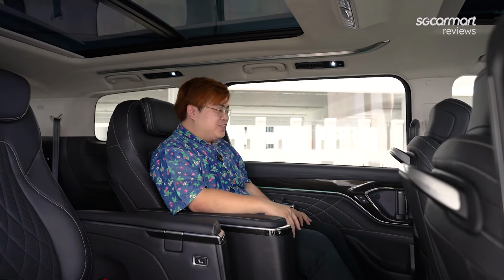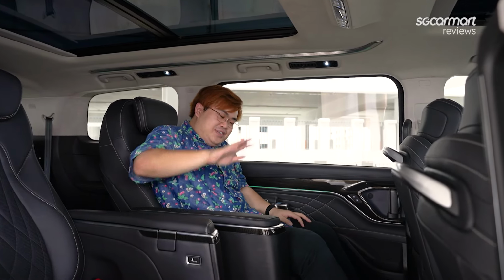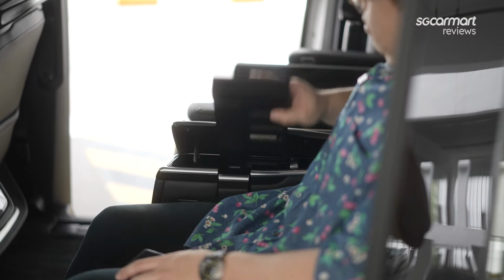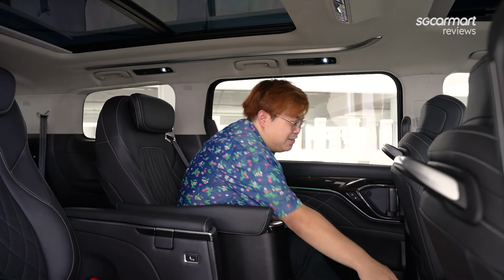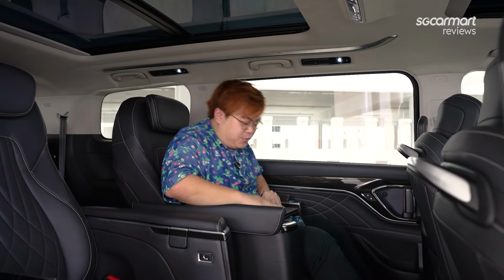So features. There's really so many features on the second row. First thing first, look at this. Press this button. This is a table tray. You want to put your laptop. Oh, if you want to work on your laptop, there is even a socket over here that you can plug your charger into. And then let's fold this away.